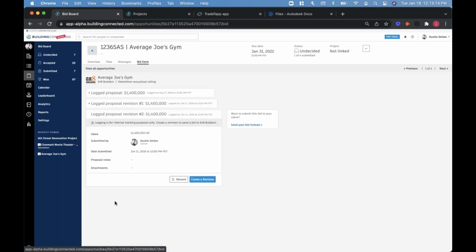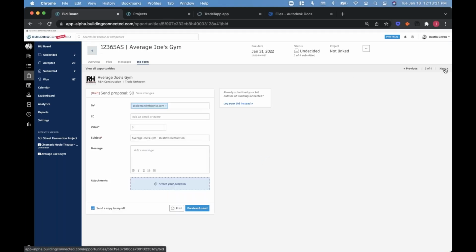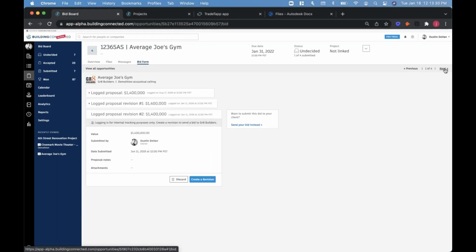I can then go submit my proposal to Great Builders, which is the GC that invited me. And then just by hitting this next button here on the top right, I could submit my proposal to R&H Construction, who didn't invite me, Whiting Turner, who didn't invite me, WL Butler, who didn't invite me. So I could submit my proposal to all of these other general contractors that are also using BuildingConnected. This is helping you cast a wider net and increasing your chances of winning that job, and also helping build relationships with these clients that may not be inviting you to these projects.